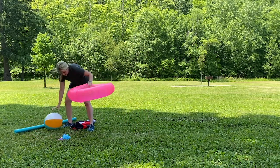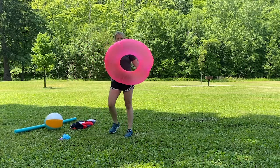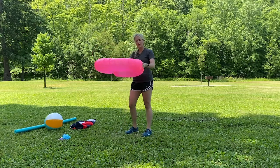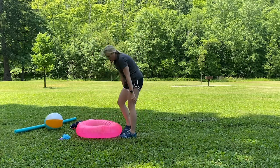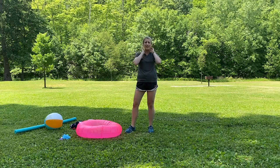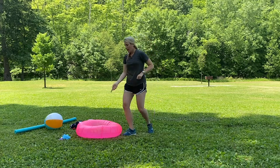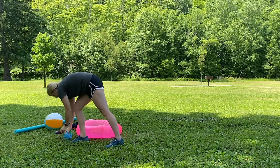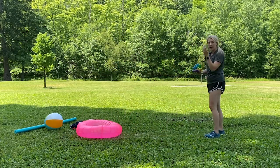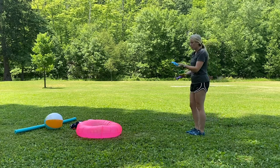And then the last activity we have is I have an inner tube ring, and we're going to do kind of a ring toss. So if you're out on the beach, you can pick up seashells, things like that to toss into the ring. But today I brought some of these sandful turtles that I have. So I'm going to try to step back and try to get 4 turtles into the ring.